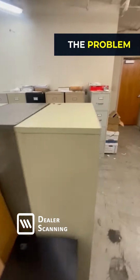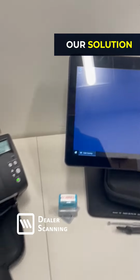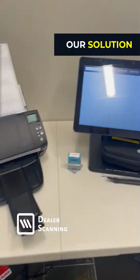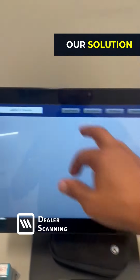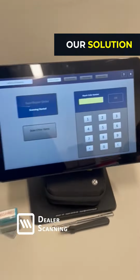I'm going to show you how we do this. And this is how we solve the issue. Instead of filing the repair orders, we're going to scan. We load up the repair order, click on repair orders, and click on the scan repair order button. It's going to scan 60 pages a minute, front and back.